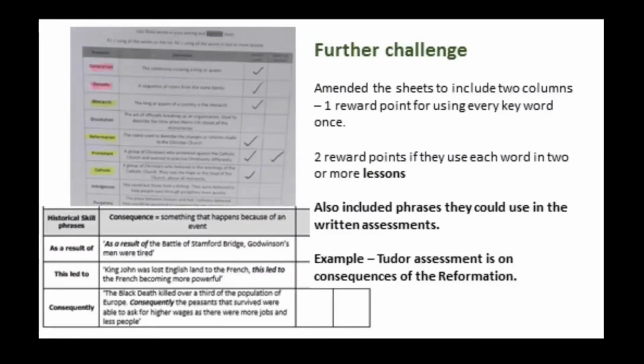Further challenge, so I decided to try and make it even better. And I was offering double reward points if they could use them all in more than one lesson. No, not more than once, because they'll just repeat it in the same lesson, but over more than one lesson. And I also tried to introduce some more historical terms, so as a consequence of this led to, just to get them comfortable with that style of writing that we would then have in the assessments as well.